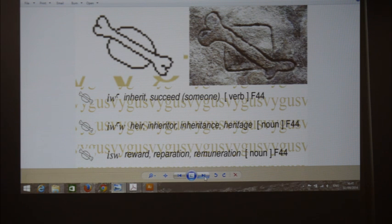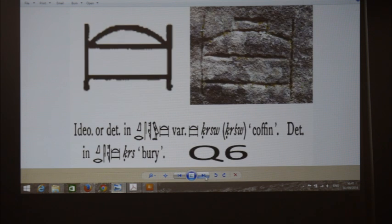They're both around the same meaning. Sometimes the symbol doesn't have the same meaning, depending on the context in which it's used. This is a sarcophagus or a coffin, and it can mean coffin or to bury, which is one of the symbols that tell us part of the writings about Gosford. It could play as a noun or as a verb.